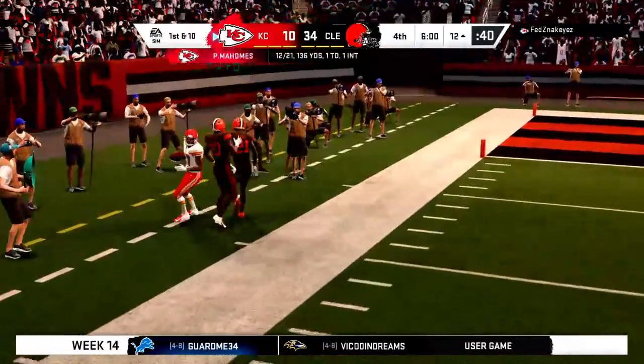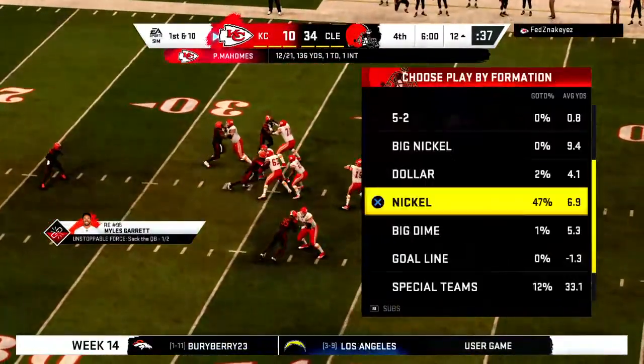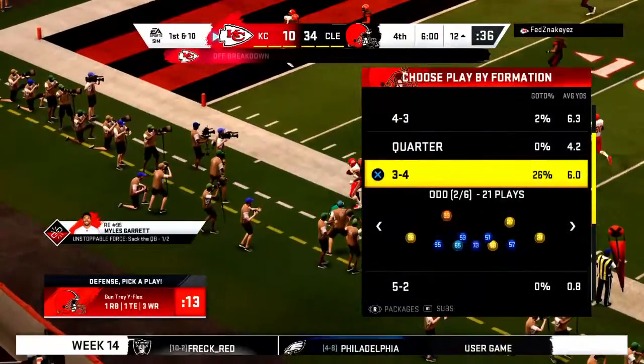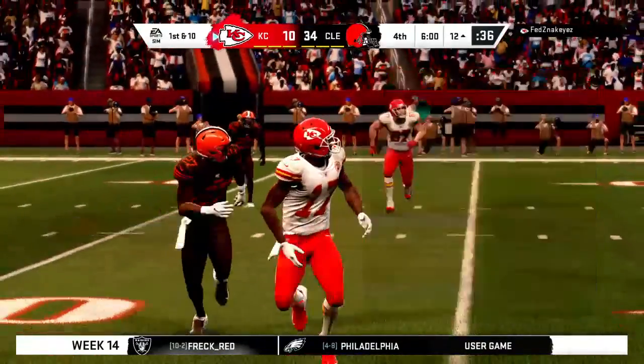Completes it to Hardman. And he's out of bounds. Almost gets to the 10. Nice play for Kansas City, picking up the first 18 yards that time.